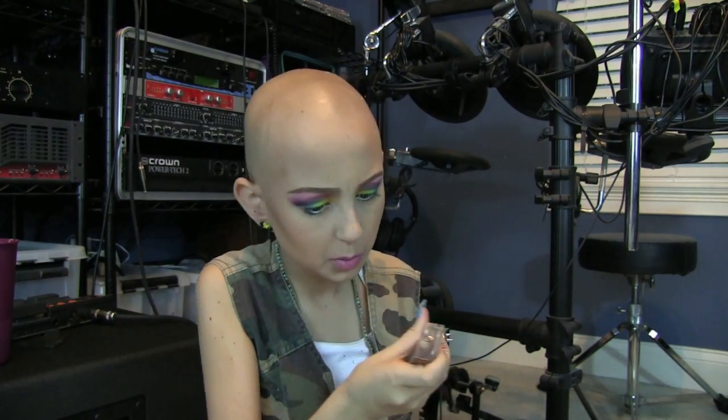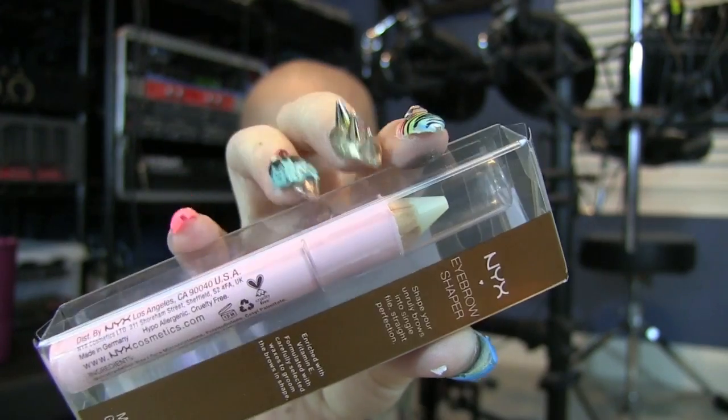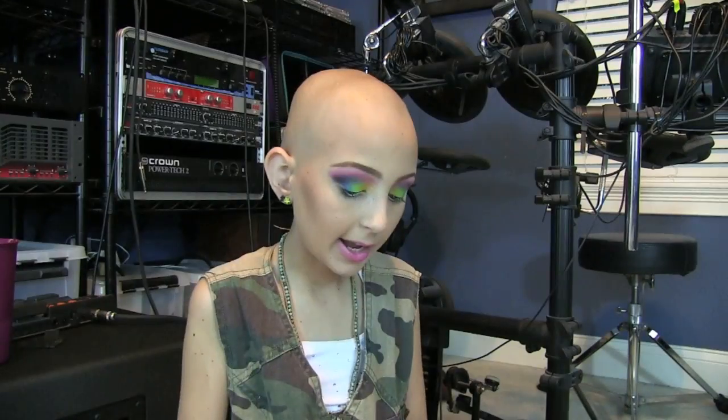Things I got from NYX was the eyebrow shaper. And this was before Kelly decided to send me a care package. So I have this one too, which is fine. This one looks really weird. Clear. I got two eyeshadows. I don't own any NYX eyeshadows, so I decided to get two. I got the bright yellow, which is Mellow Yellow, and then I also decided to get white because I don't feel like I have any matte white eyeshadow.